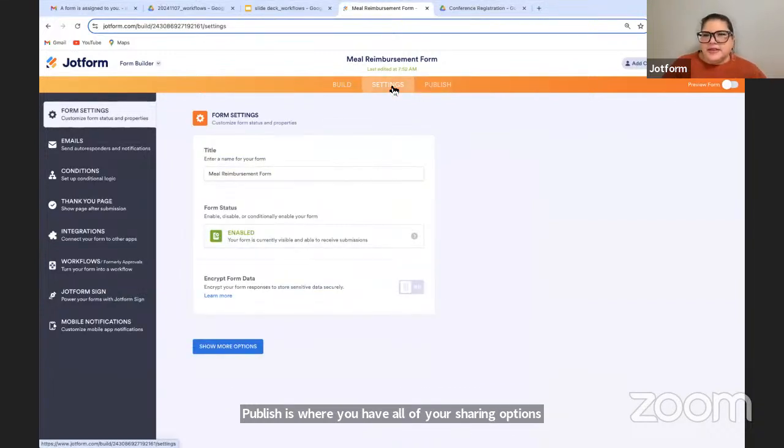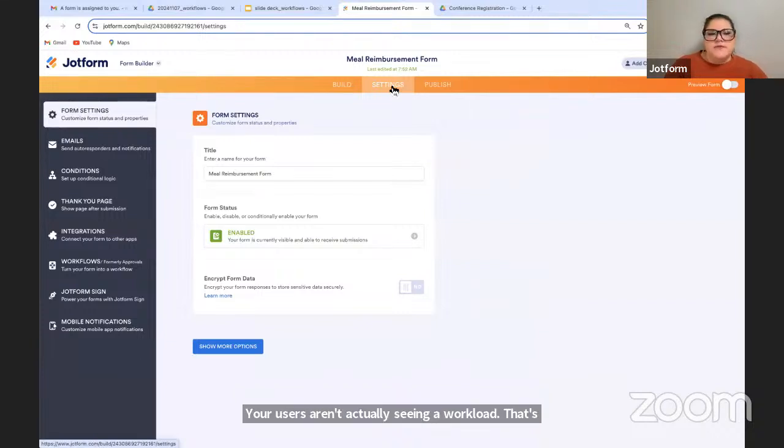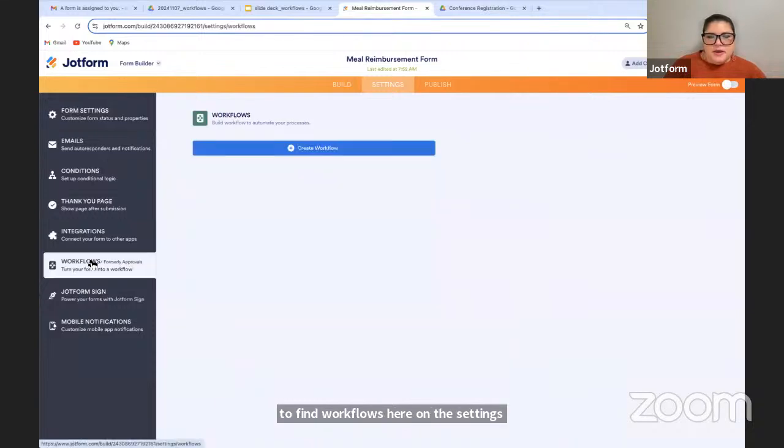That's what I like to think of as the things that happen sort of behind the scenes with the form. So if you think of workflows, your users aren't actually seeing a workflow. That's something that happens on the back end. So we're going to find workflows here on the Settings tab, and it's that third tab from the bottom here. When you click on that, if you don't already have a workflow, you'll see this blue Create Workflow button. So I'm going to click that to get started.